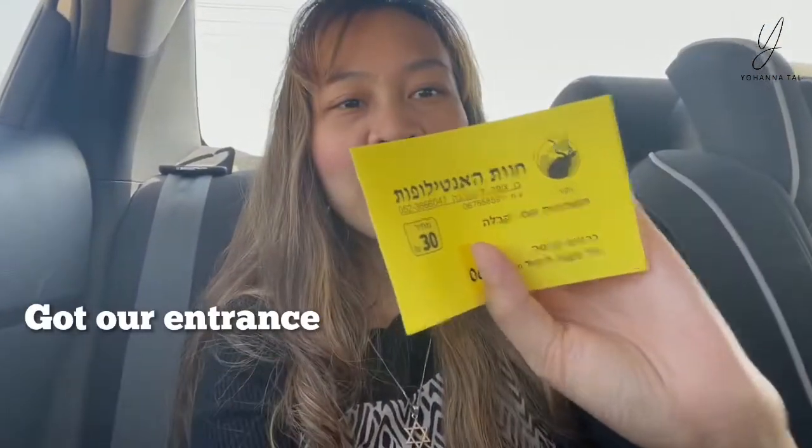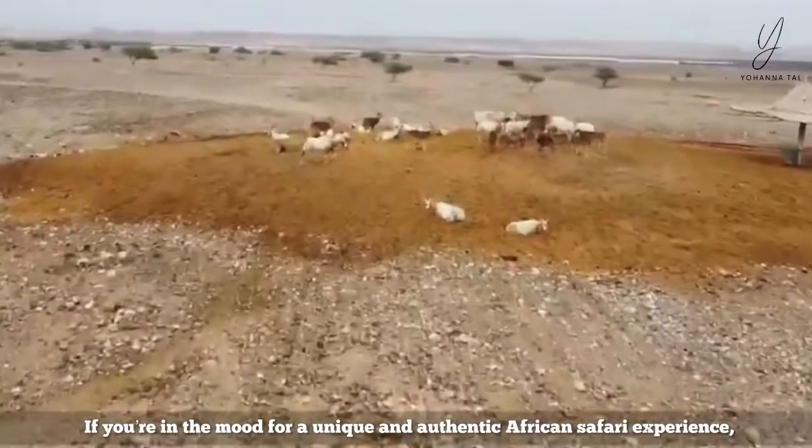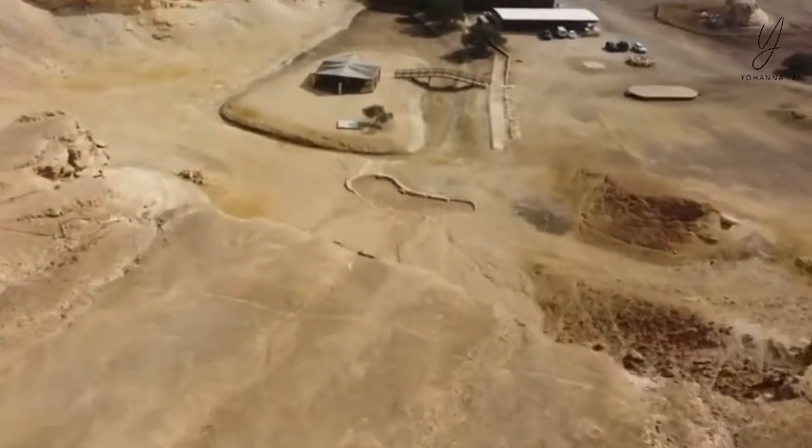So we are going to Antelope Farm. Hi guys, so now we are here in Antelope Farm, where all the antelope just go around and you can feed them and you can see them, and it's so beautiful in the middle of the desert. If you're in the mood for a unique and authentic African safari experience, this is for you, the Antelope Ranch in Moshav Tofar.